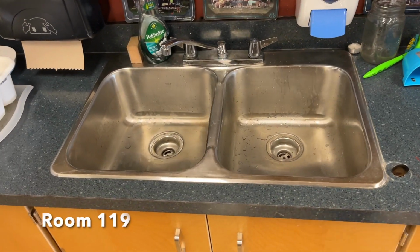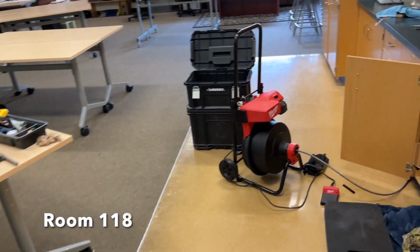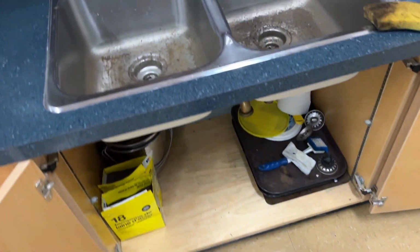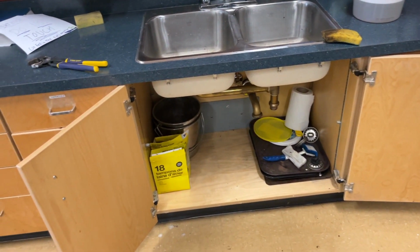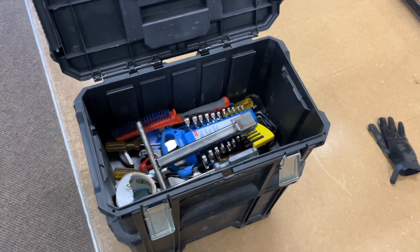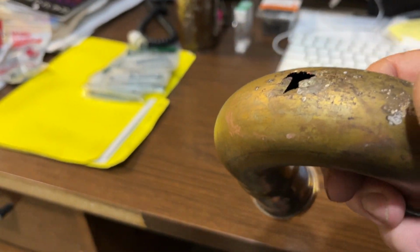Okay, one side is all cleaned up and back in operation, and the other side, well, yeah, it's going to take a little more work yet. Well, I've got that cleaned up down there. Let's clean up the floor a little bit, clean up these sinks, and then I got to get a new trap for this one. But this new tool, this baby's gonna live right in my plumbing box. Right there. Well, I gotta do something about this P-trap. It's clearly seen better days.